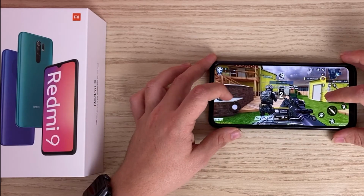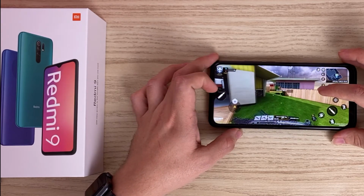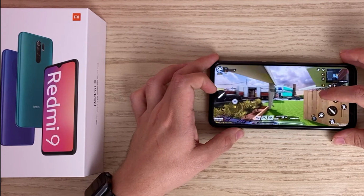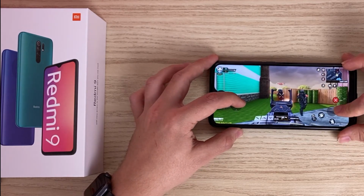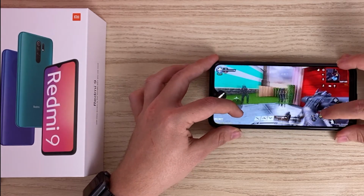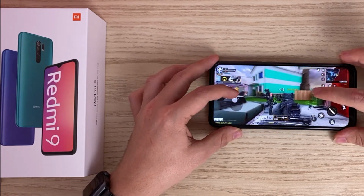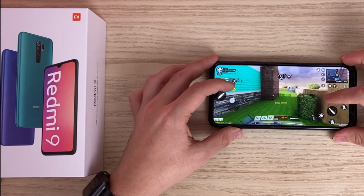Call of Duty Mobile here on the Redmi 9 really did let itself down. This is running at medium quality with a high frame rate. We were only able to turn on depth of field and real-time shading, so no bloom, no ragdolls, no water reflections, no anti-aliasing. And it certainly did look the worst of all of these games.